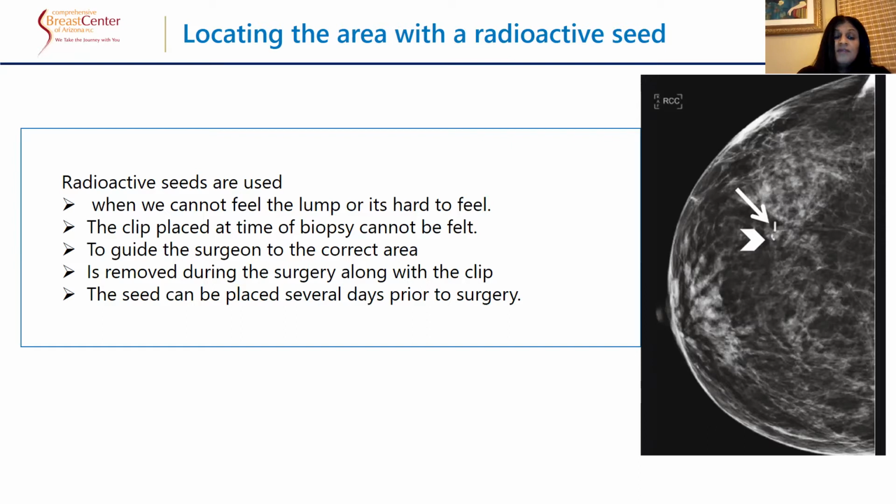The seed and the clip are all removed during the surgery, along with the area that needs to be removed. And again, the advantage of the seed is that it can be placed several days prior to surgery.